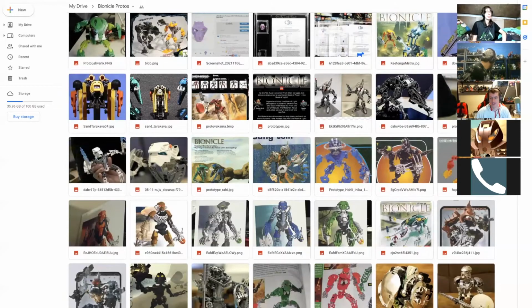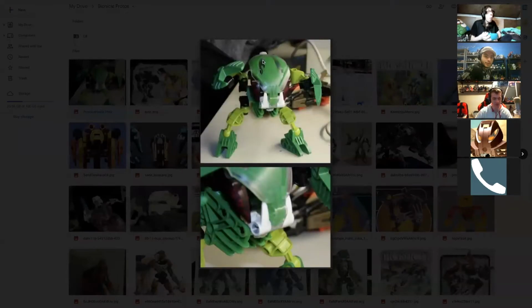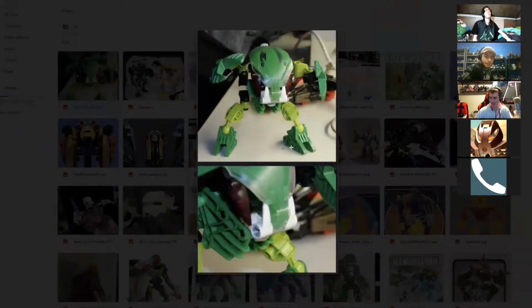I got something interesting I found on the TT message boards. I just added to the drive there. Another prototype Borak mask. I have not seen this face shield. Whoa! I don't know how legit that is, but it was just posted.